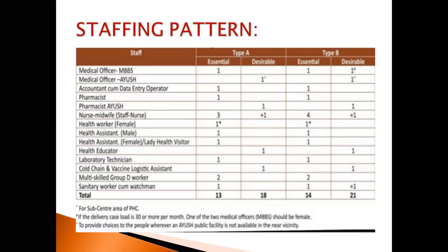But till date we don't have such a pharmacist for Ayush, mostly we have just the pharmacist. Then a nurse midwife, that means a staff nurse. A staff nurse, we need three in type A of PHC, primary health center, and if you see in type B, we need four. But it is good to have at least one more in both type A and type B. This is desirable. That means if it is there, it's okay, but if it's not there, also it's fine.